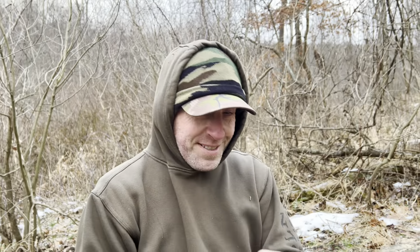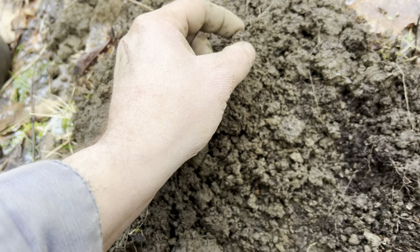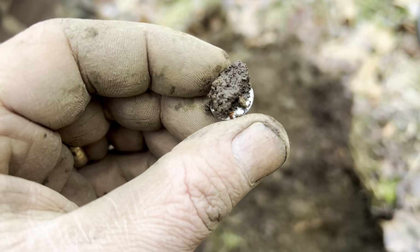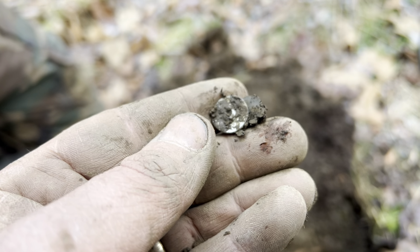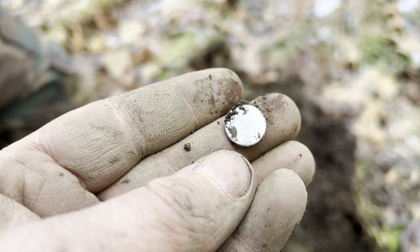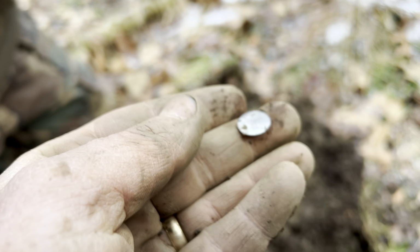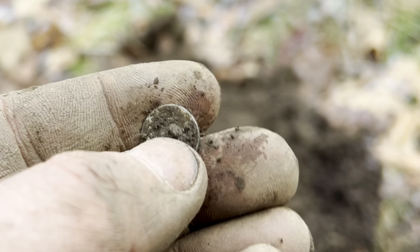Congratulations. We're just coming on to this stuff. All right, here's what I got. Check out how shiny this is. If that's a silver coin, that is tiny. Is that a shank on there? I think so. Is that a tombac? That is the shiniest tombac I think I've ever seen come out of the ground. Do you think it's silver?